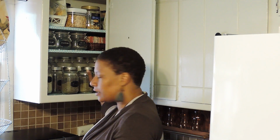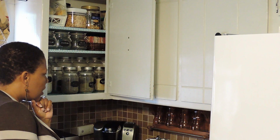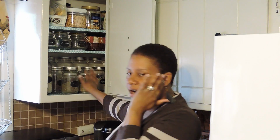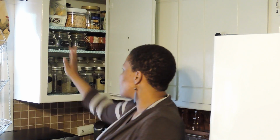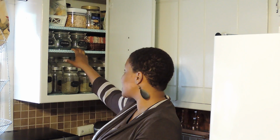Then I do have powdered sugar in the back, and some oatmeal. So all those jars are here. They're no longer over there, and the powdered sugar is no longer in the baking area. All of the jars are here. These smaller jars I have to fill back up. They had a lot of the baking items in them.